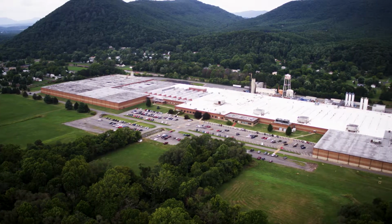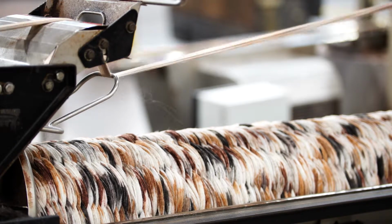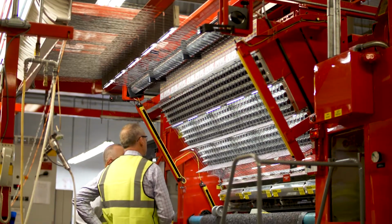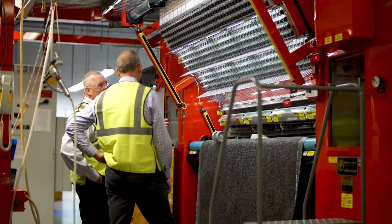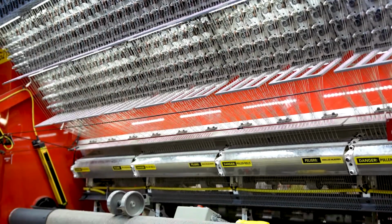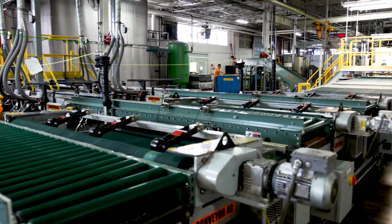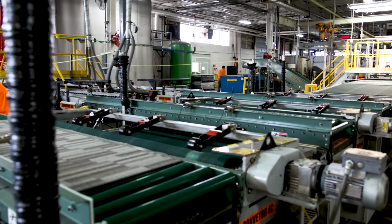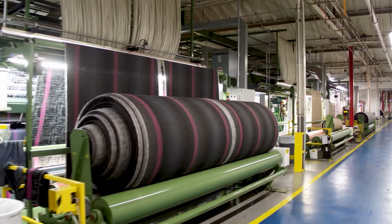Get ready for a magic carpet ride, because today on Made in Virginia, it's all about the world's most advanced manufacturer of commercial carpeting. No longer finished on unwieldy 12-foot wide rolls, today's most sought-after flooring products are carpet tiles, and the very best are made in Virginia.